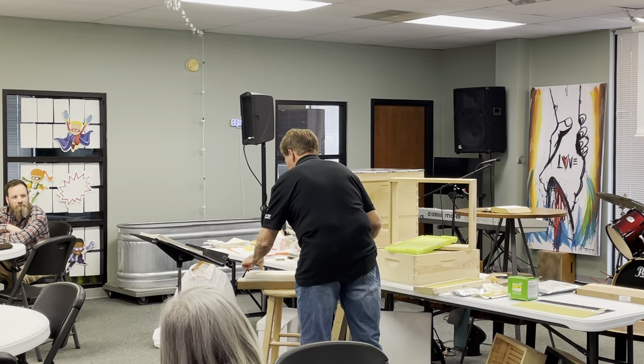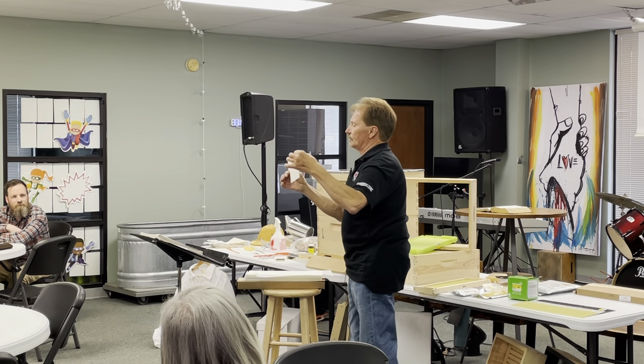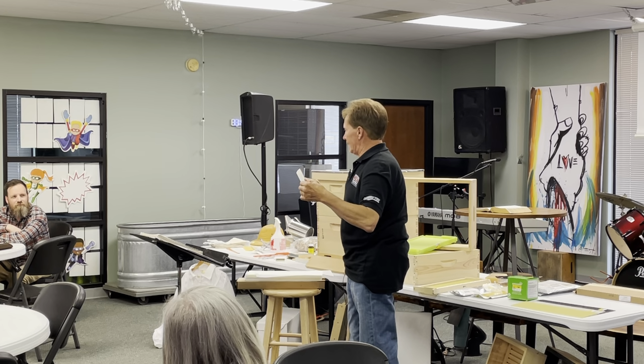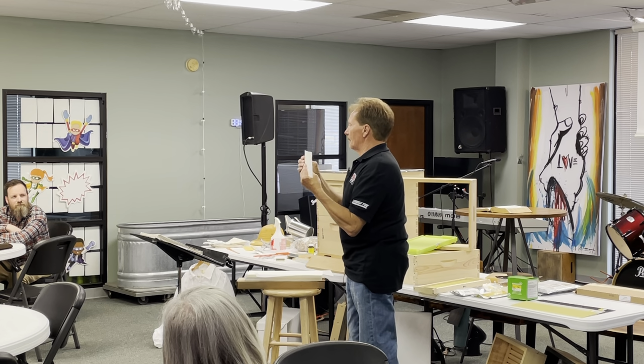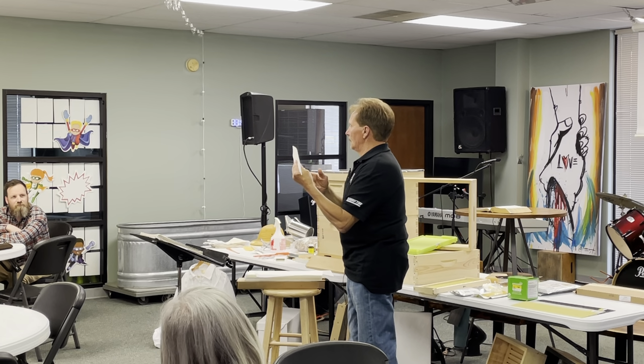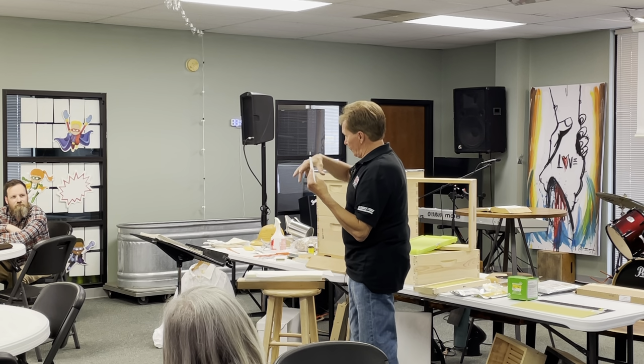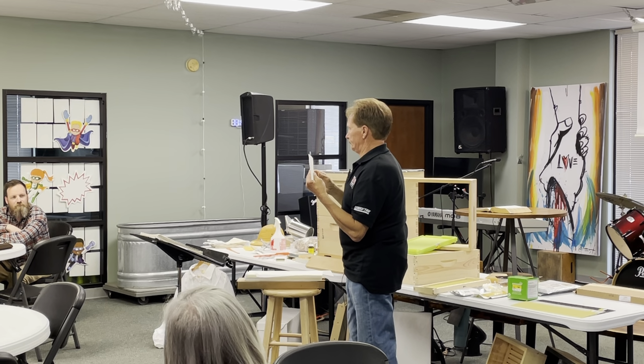This is what I use for comb honey. This is an all-natural foundation. You can actually bite it off and chew it and eat it. So when I get my frames filled out, I just section it like this and put it in my jars. Then I have to backfill it with my strain honey. So I have a jar full of comb honey.